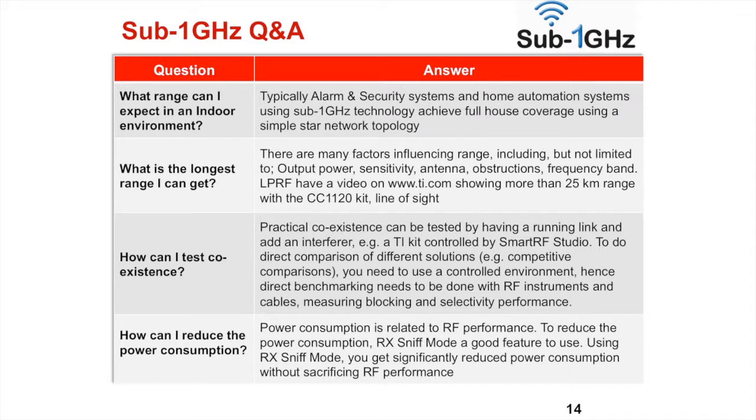You can read our answers to the right. What range can I expect in an indoor environment? What is the longest range I can get? How can I test coexistence? How can I reduce power consumption?